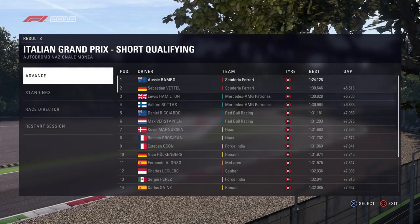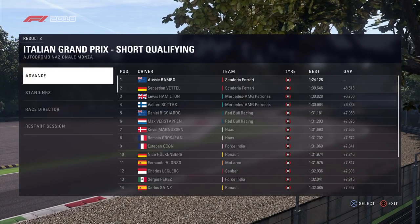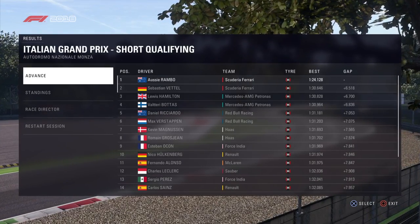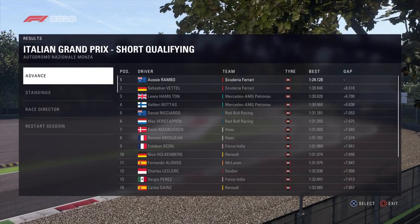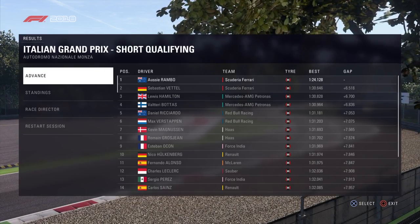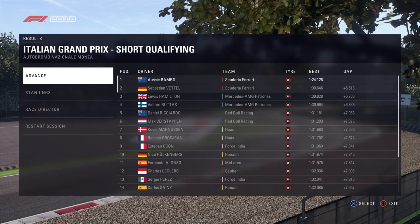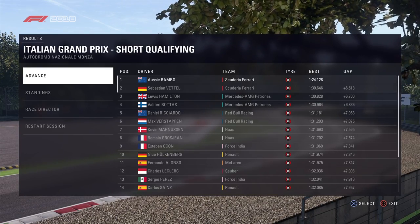The grid is all set then for the race tomorrow. But before we go, let's quickly remind ourselves of our top three, who are Scott, Vettel and Lewis Hamilton. The grid is set then, so that just leaves the race itself. Join us tomorrow, where we'll be live with all the action. And until then, it's goodbye.